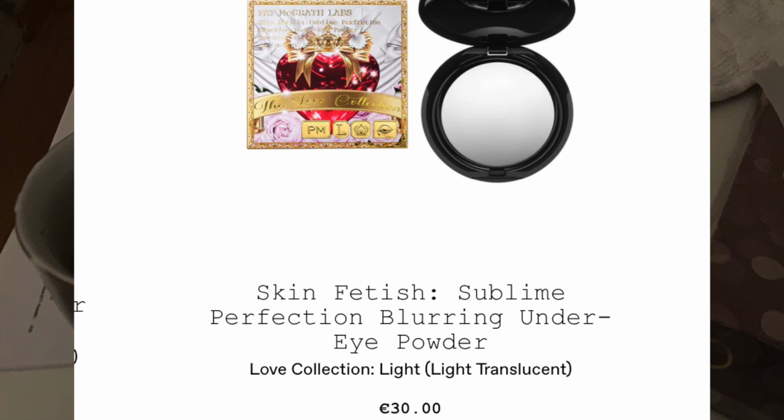And the same is true for the blurring under eye powder. It's the second time she re-released this powder in a different box, so just only the cardboard box is different compared to the permanent one. This is one of the best powders on the market, so I really like the fact that it's a pressed powder, but not so much pressed, so it has the lightness of a loose powder. You may save some money if you choose the same powder in the permanent line and wait for a sale.